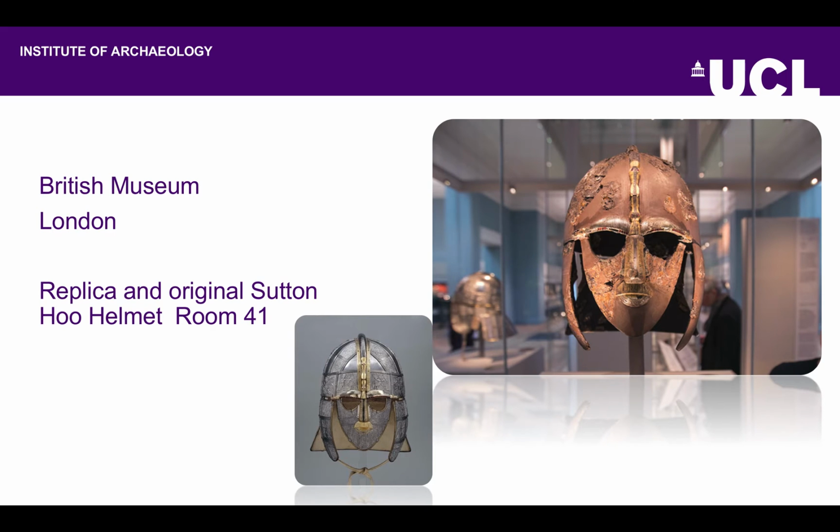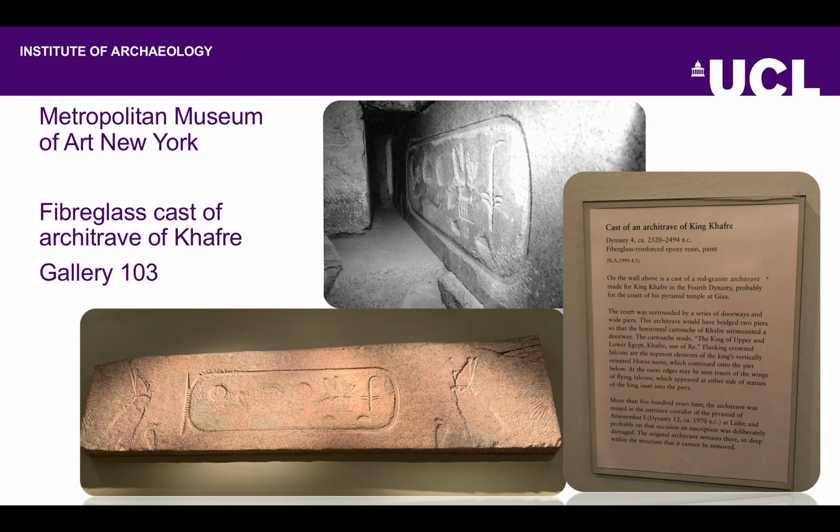In the British Museum, we've got an example of the Sutton Hoo helmet, and on display you can actually see, in the right picture, the helmet facing us is the original, and to the side in that same display we have a replica. I also have a picture of the replica showing you, and so here we're working with the idea of wanting to show how the object was possibly in its original condition. So it's wanting to work with that sort of idea for an audience.